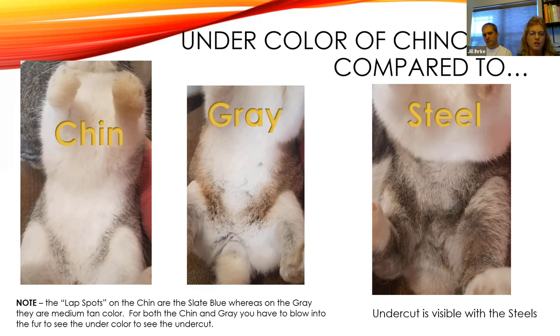Both the chin and the gray do have the lap spots, which are the colored lines right by the hind hips. I guess you call it hips, knees. Groin. Yeah. All three have lap spots. Well, they all three have lap spots, but yeah, the chin and the gray have a white belly, so it stands out a whole lot more. You are right, Troy. And then the gray in the middle has the tan lap spots.